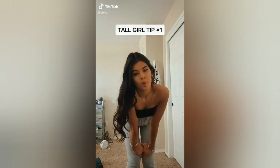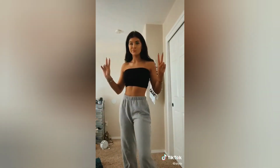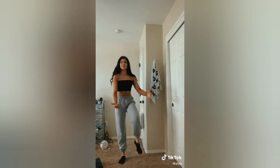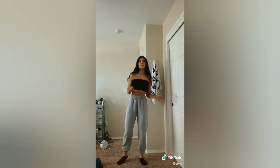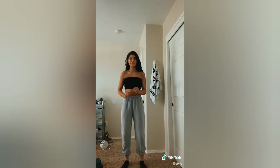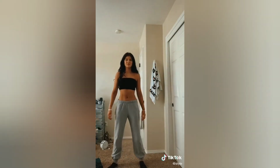Okay, this is for all my tall girls who want baggy clothes, but they cannot find anything because the legs are usually too short. So I'm 5'10", I can make NBA kids, and it is very hard for me to find pants that go to the bottom of my leg. So as you can see, these Bandy Melville sweatpants do not fit my whole legs, and if I do low rise, it just makes my body look longer than it already is, so we don't want that.